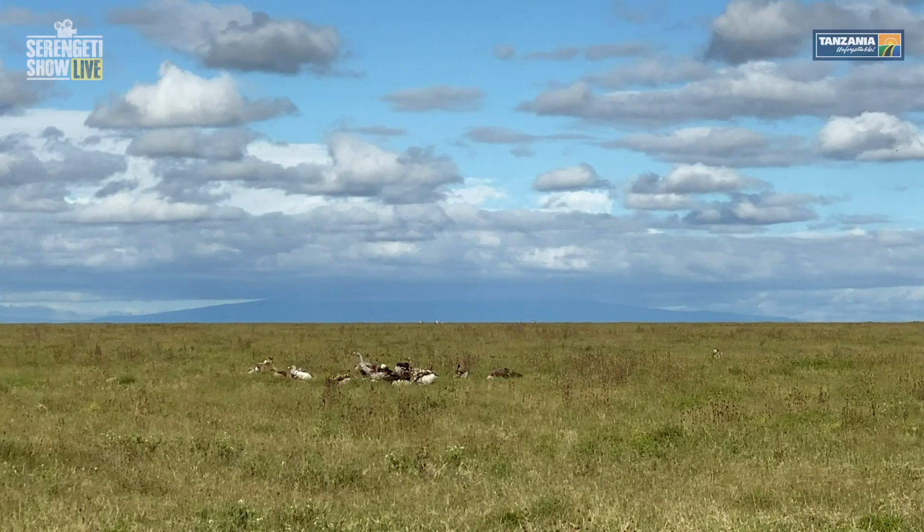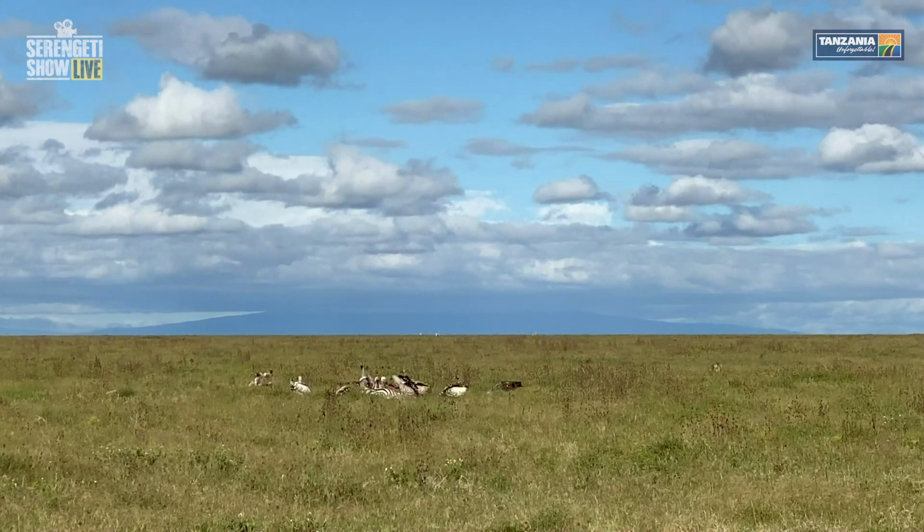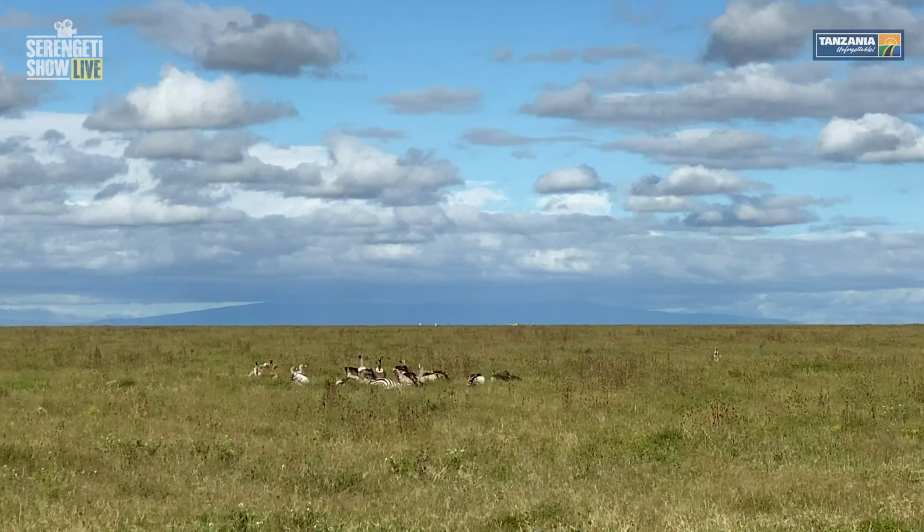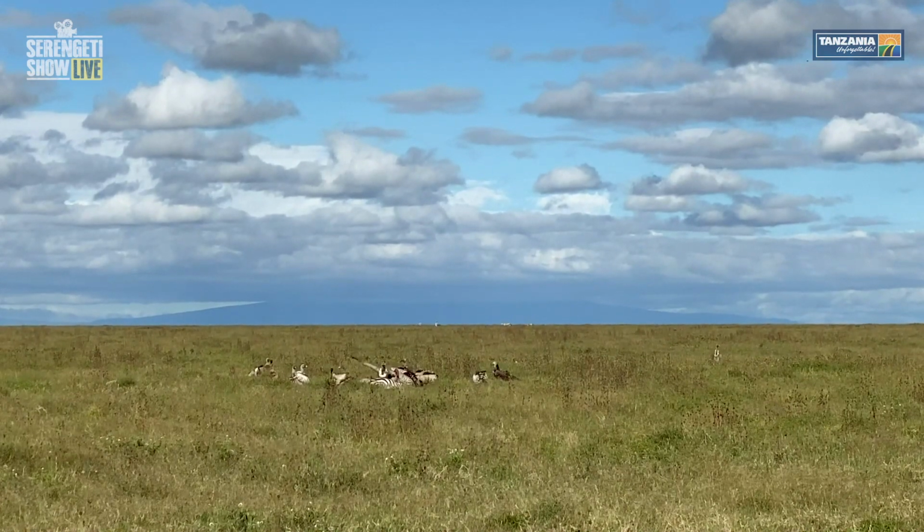Okay guys, we bumped into what we earlier saw today, a zebra that wasn't doing really well, and it fell over all by itself. Now the vultures are having a feast. The Serengeti in Tanzania is a safe haven for a lot of the vulture species that are vulnerable and endangered. So at the moment we have all the species there except the hooded vulture.